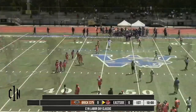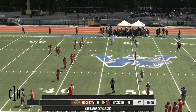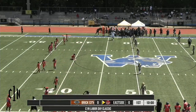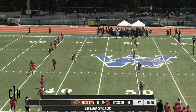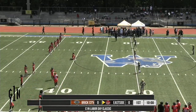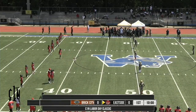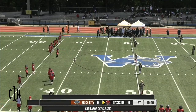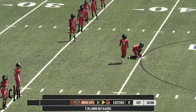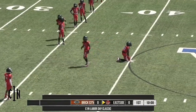So they're finally getting set to kick off. And I'm telling you, we're thrilled to death to be here at the C1N Labor Day Classic as we get ready to kick off the next contest. This is the 10U group. Ball is at the 40. They get it set up at the tee.